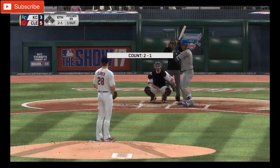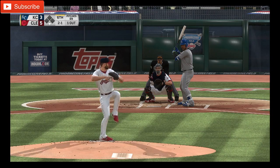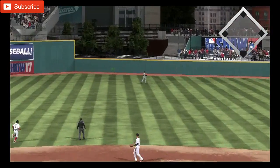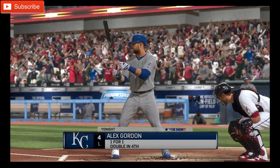The catcher, number 13. Here's the catcher, Salvador Perez. He started out the evening 0 for 2 so far. Line drive to center field. Jackson is there now, and he has it. 2 gone.